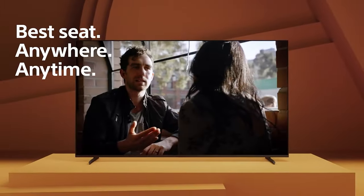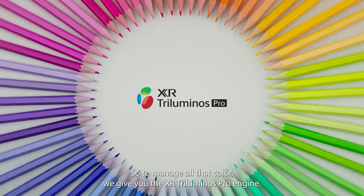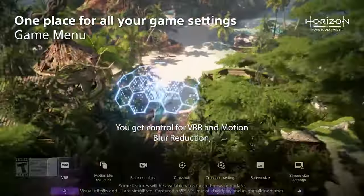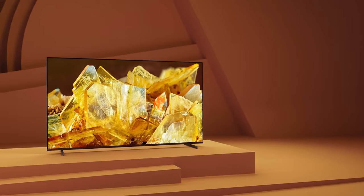Now, we have to be honest, this TV may not be the brightest of the bunch, but hey, who needs sunglasses when you have a phenomenal picture quality? Plus, with its low input lag and quick response time, it's a gaming dream come true. So, if you're ready to take your entertainment to the next level, the Sony X90L is here to make your dreams come true.